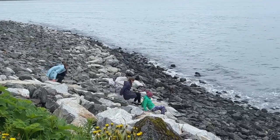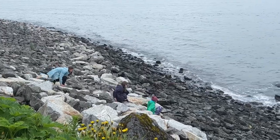These children climb rocks everywhere we go, and that's okay.